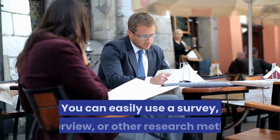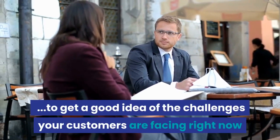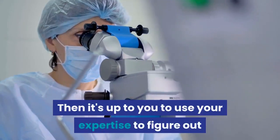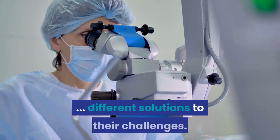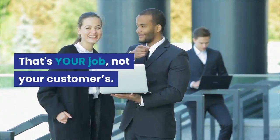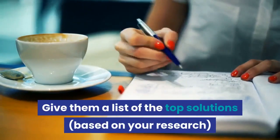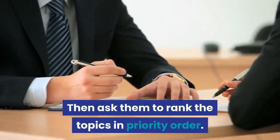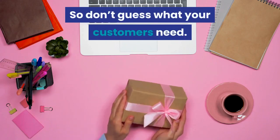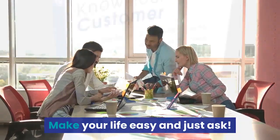You can easily use a survey, interview, or other research method to get a good idea of the challenges your customers are facing right now. Then it's up to you to use your expertise to figure out different solutions to their challenges. That's your job, not your customers'. Give them a list of the top solutions based on your research, then ask them to rank the topics in priority order. So don't guess what your customers need. Make your life easy and just ask them.